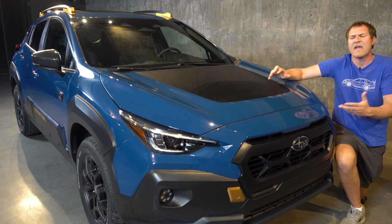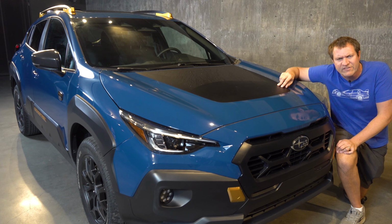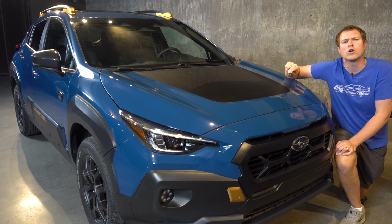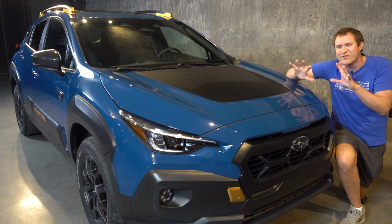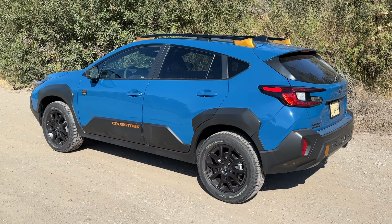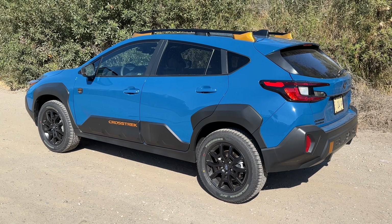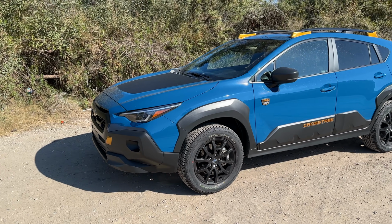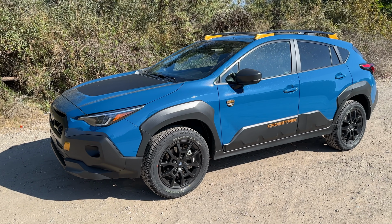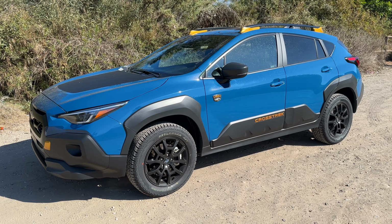You don't have to go repaint something because you have all this plastic. Number two function of the plastic is to make the car uglier. There's no doubt that it is a little weird looking with all of this excess plastic on the outside. It's certainly a bit opinion splitting, a little polarizing, but regardless of your thoughts, this is what Subaru has done to create the Wilderness. They've given it lots of exterior plastic.